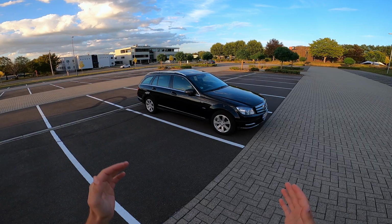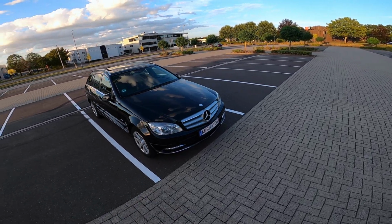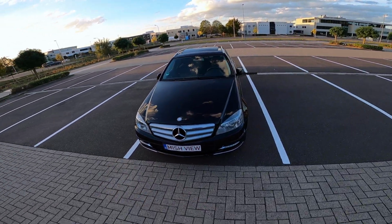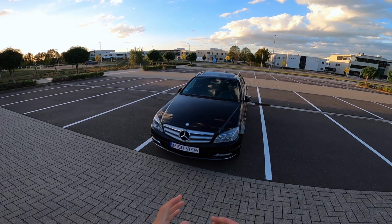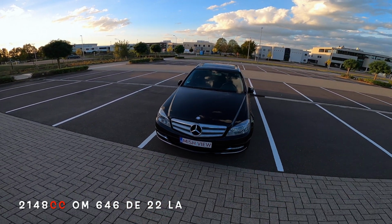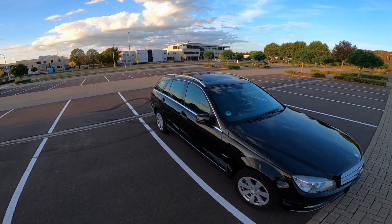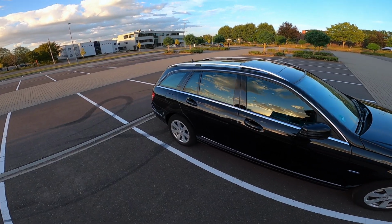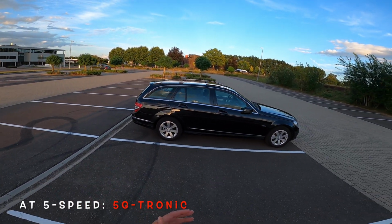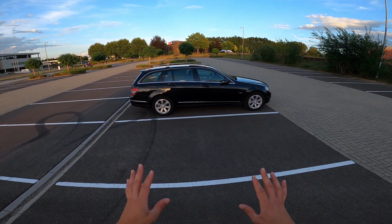Of course, it's an Estate again, but this time it has a bigger diesel engine. It has a 2.2 liter Mercedes OM651 diesel engine. Actually it's 2.1 something, but people refer to it as a 2.2. It has a 5-speed automatic gearbox called the 5G-Tronic. It's already a little bit outdated, a little bit too slow for modern standards, but trust me, for daily usage it's perfect.